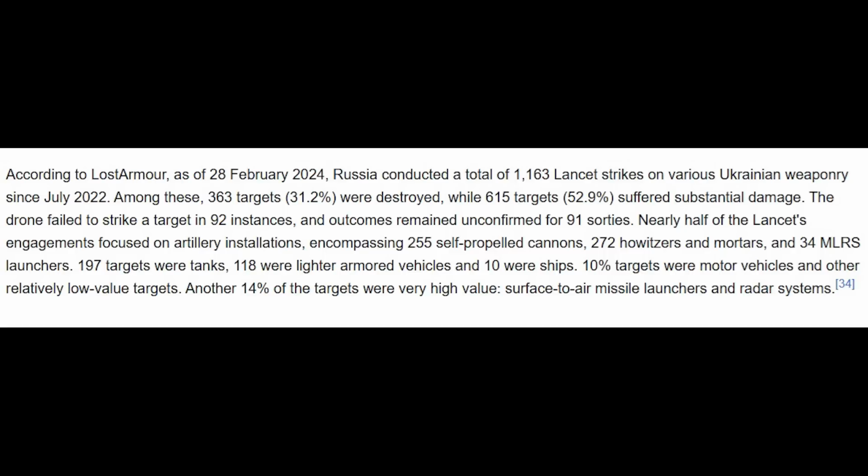According to Lost Armor, as of the 28th of February 2024, Russia conducted a total of 1,163 Lancet strikes on various Ukrainian weapon systems since July 2022. Of these, 363 targets, 31.2%, were destroyed. 615 targets, so 52.9%, suffered substantial damage. The drone failed to strike a target in 92 instances, and outcomes remain unconfirmed for 91 sorties. So that's quite an impressive success rate there. Not too many misses when compared to Lancet launches, so these are pretty good.